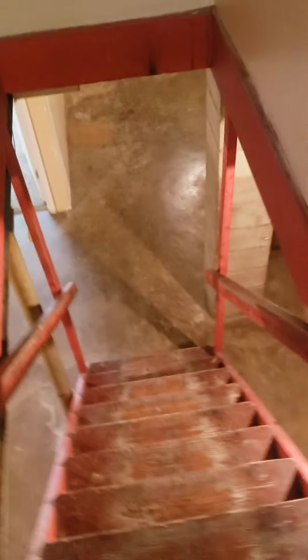Newer blinds and things on the windows. We'll head downstairs here.